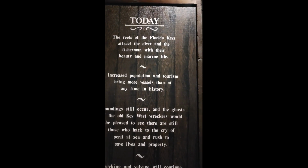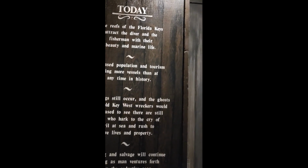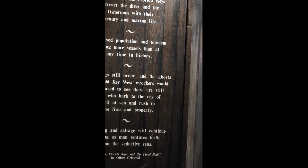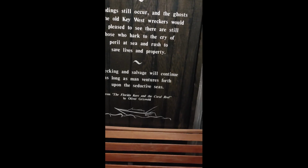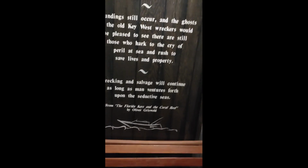Today, the reefs of the Florida Keys attract the diver and fishermen with the beauty of marine life. Increased population and tourism bring more vessels than any time in history. Wrecks still occur, and the ghost of the old Key West wreckers will be pleased to see there are still those who hark to the cry of peril of the sea and rush to save lives and property. And wrecking and salvage will continue as long as man ventures forth upon the seductive seas. From the Florida Keys and Coral Reef, Oliver Griswold.